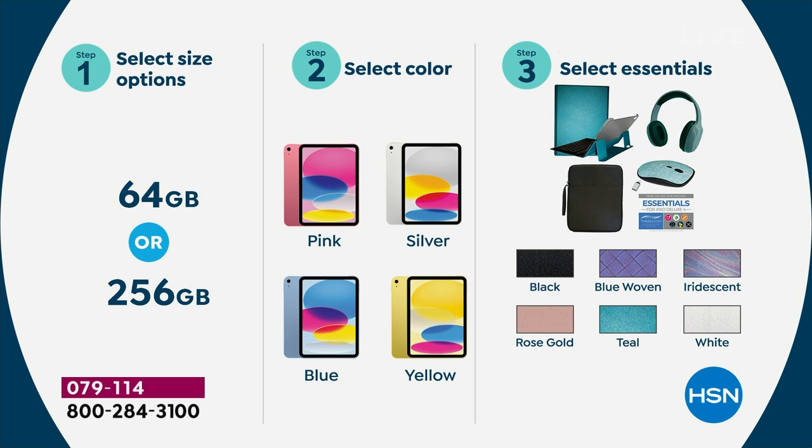And if you want the iridescence, I'm going to tell you, you've got to order early. If you want 256 gig, which is the larger memory capacity, you've got to order early. Because not only are you getting the over-the-ear headphones, you're getting that harder shelled case, you're getting that softer neoprene case, you're also getting the keyboard, all the cords, right out of the box, everything's brand new. And you also have the blue woven as well, which I know has been really, really popular, along with the blue in the 256 gig.